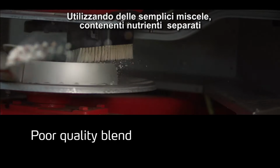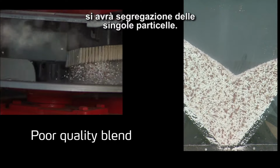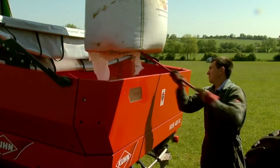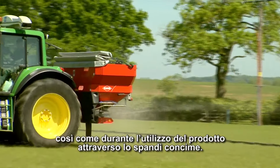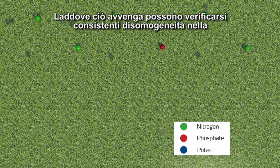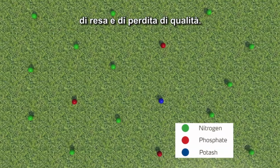With poorly matched blended products, which have separate nutrients with differing sizes and shapes, segregation will occur as the individual particles separate out across the field according to their size and density. Segregation of poorly matched blended products can happen during blending, bagging, transport, handling, as well as during application from the fertilizer spreader. Where this occurs, it can lead to large variations in the application rate of each nutrient to the crop, resulting in significant financial, yield, and quality losses.